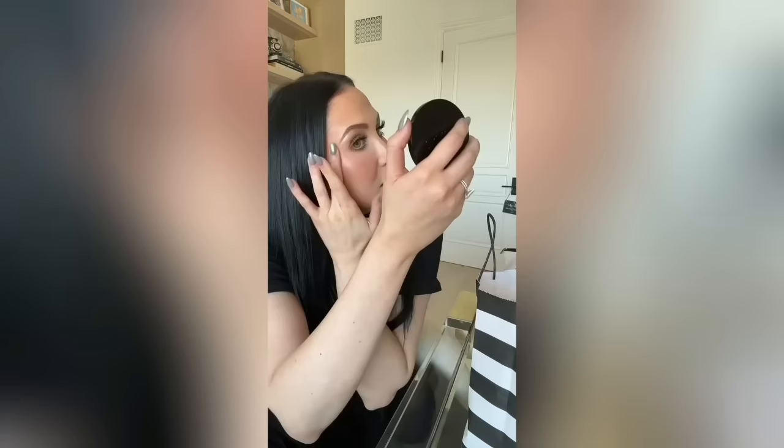Oh, I haven't tried this yet. This is the Glow Sculpt Multi-Use Cream Highlighter Blush. This looks so pretty, but I haven't actually used it. Should I put it on my cheeks right now? You want to do it? Okay, hold on. I'm scared. What if I hate it? I have plans tonight. Okay, I'm just gonna do it. Oh, shit. Okay. I mean, this is like really pigmented and really beautiful.